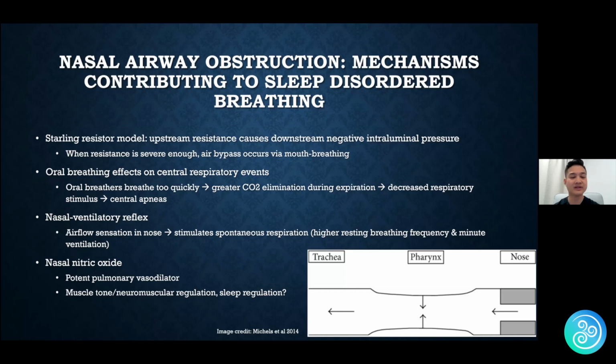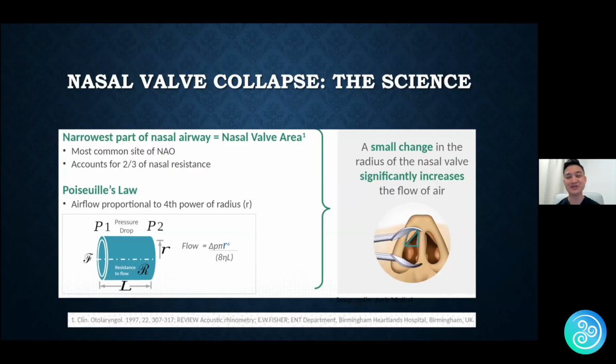I don't need to go really into it, but it's a pulmonary vasodilator, with increased oxygen uptake. Nitric oxide is made in the nose and in the sinuses, right? So if you have poor nasal airflow, you get less nasal nitric oxide delivered to the lungs. You get less blood oxygenation, and you go down that pathway. I don't know if that was too much science.